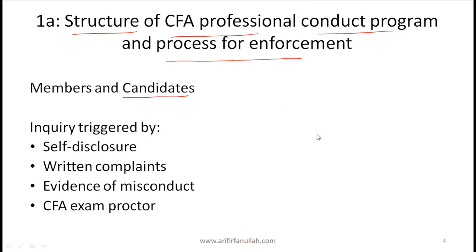So what is it that triggers an investigation? If you are a candidate enrolled in the CFA program and you do something that violates the CFA ethical standards, one way that an inquiry might be triggered is if you do a self-disclosure. So you write to the CFA Institute basically admitting that you've done something that is not right. So this is one way in which an inquiry can be triggered.